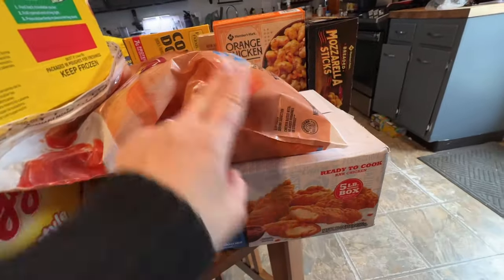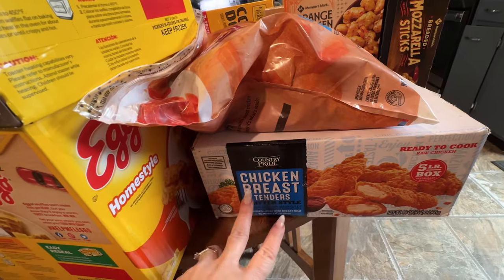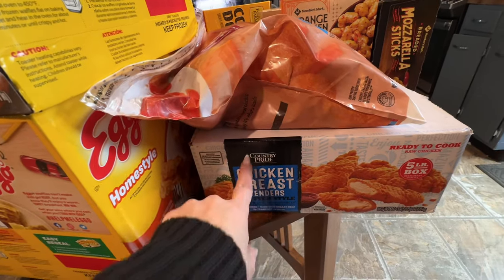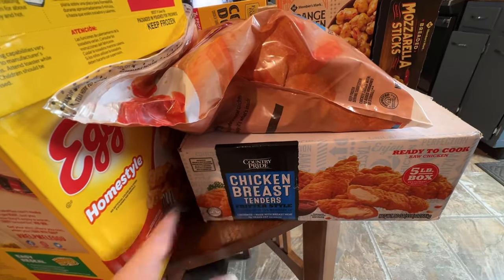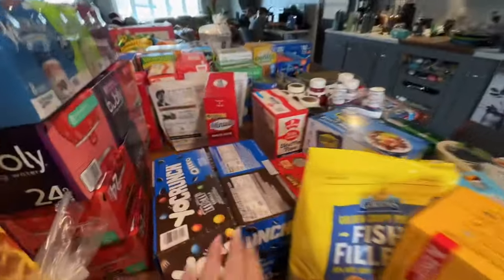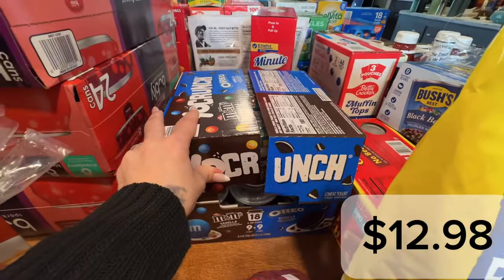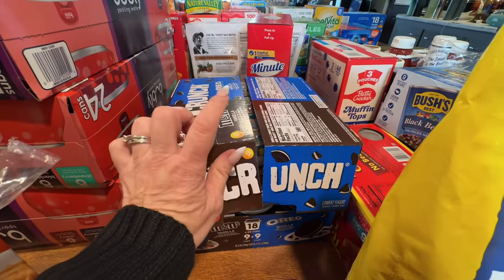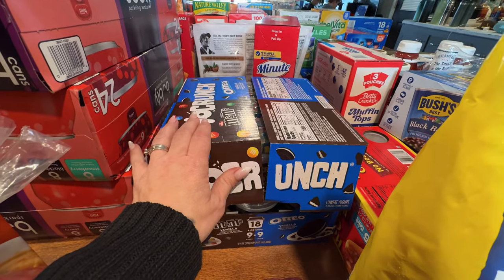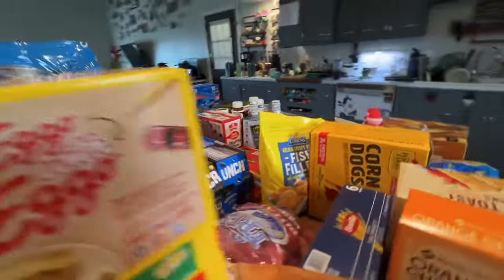The bag for the other tenders was 3 pounds, I think, for about $2. This might have been $2 more, but that's okay. So the more the better. And then I always get, when I go to Sam's, this pack. There's 18 of them in here. I don't usually go through Walmart to get these just because it's so much more expensive at Walmart.